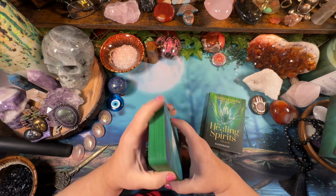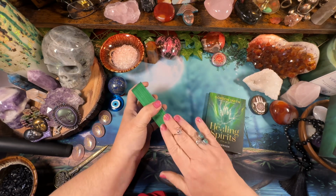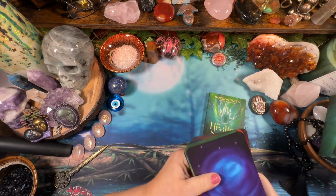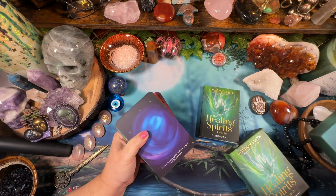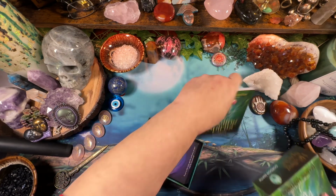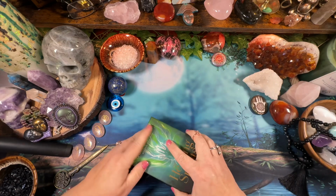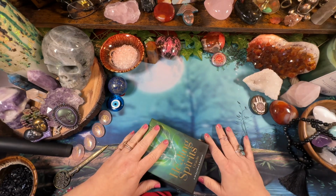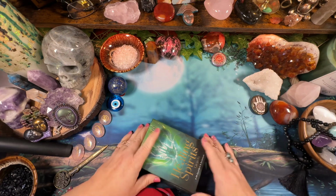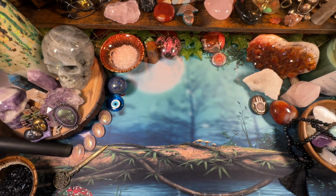Beautiful, isn't it? With a Tombow. Once you go Tombow, you don't go back. Beautiful. So that was another deck. I've got one more deck to show you guys. Now this one I had pre-ordered and it came in. I pre-ordered this at least a couple of months ago.